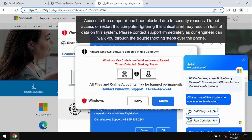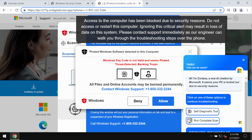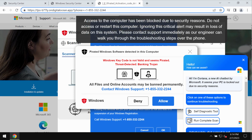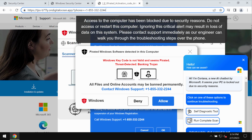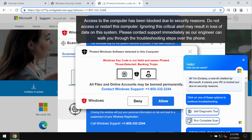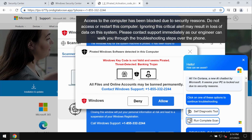My video guide will provide you with detailed instructions that will help you to remove fake Windows support alerts that now come from a random website. These fake alerts also quote this fake Windows support number +1 855 332 2244.